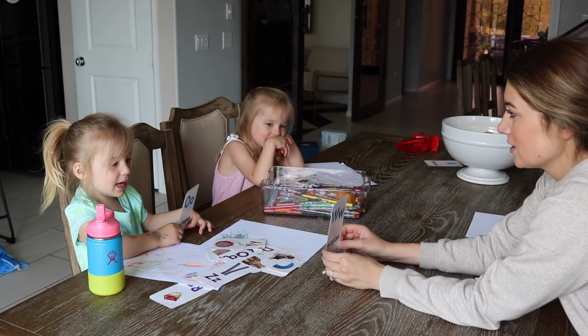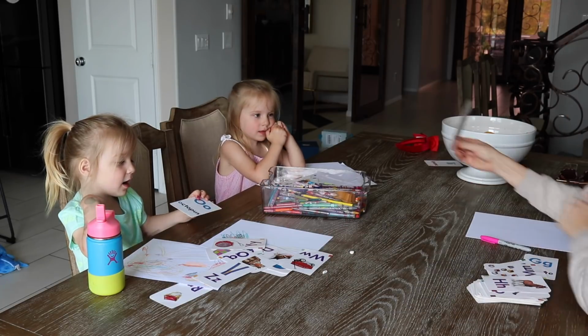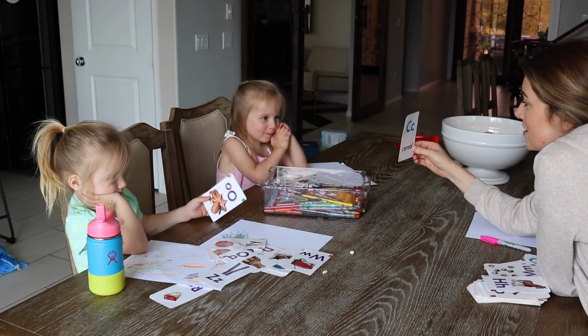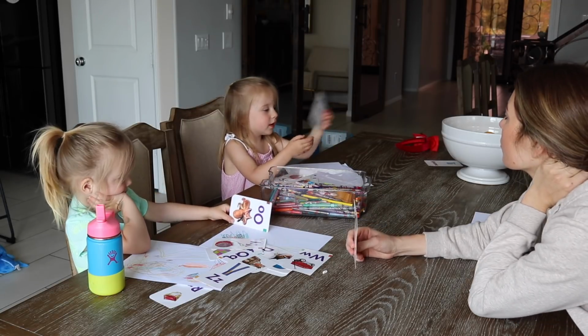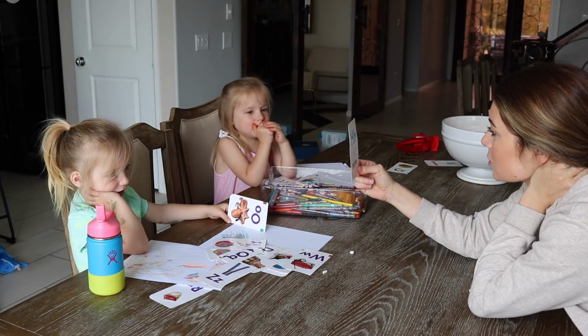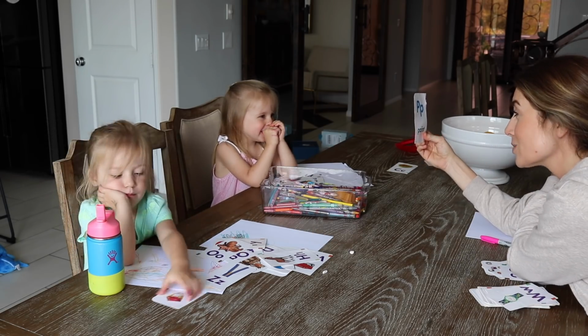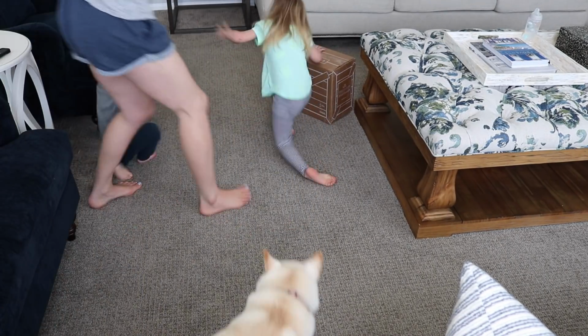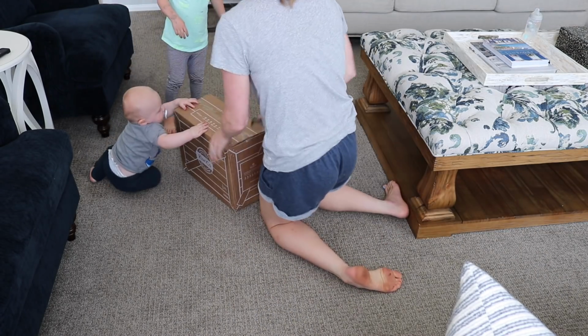And if you guys have twins, something I've noticed is that Violet especially does a lot better when she's by herself. So sometimes I will take her one-on-one outside and work on flashcards or something without June, because June really wants to give her answer right away and she'll just jump right in. Violet seems to do better when she's by herself. So just something to keep in mind if you guys have twins.